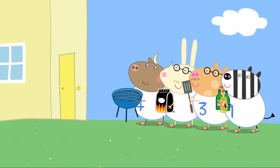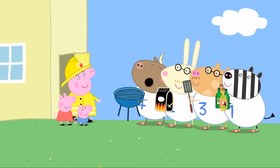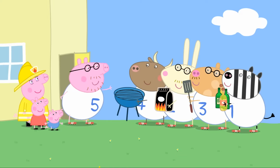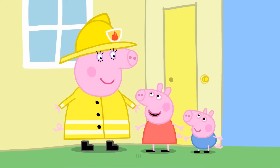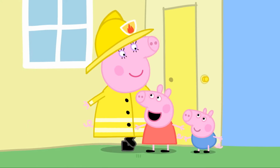Here are Mr. Bull, Mr. Rabbit, Mr. Pony and Mr. Zebra. Moo! Is Steady Pig coming out to play? Come on! Mummy, can we see the fire engine? Yes. Oh, goody!